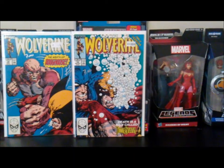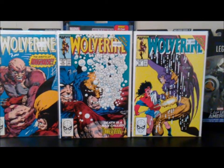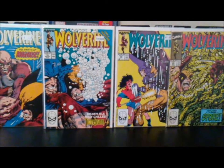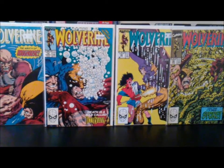Number 19 with Tiger Shark. Number 20, Tiger Shark again. I already have this one, but this is 22. This is Spore. I had to buy it again.